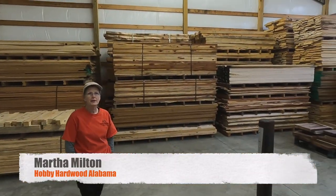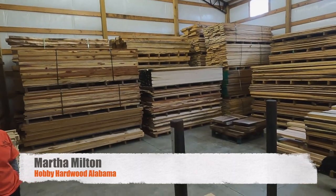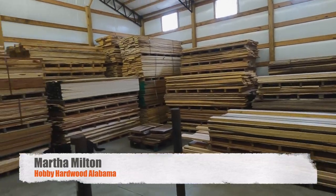Also in this third bay is our inventory. We're kind of a small company, but we sell a lot of wood. So this is the stuff we use to stock the shelves with.